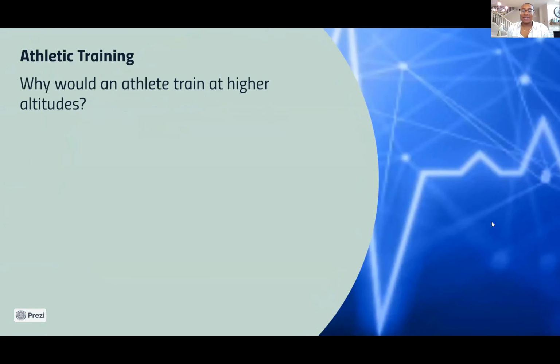Let's go to another question. In terms of athletic training, why would an athlete train at higher altitudes? So for example, I live in Colorado, and where we currently live, we are 5,280 feet above sea level. So why would an athlete want to come here to train at this level or even higher up in the mountains at higher altitudes? Why?